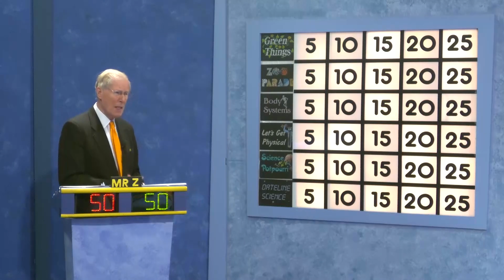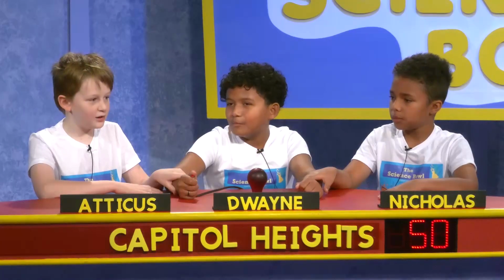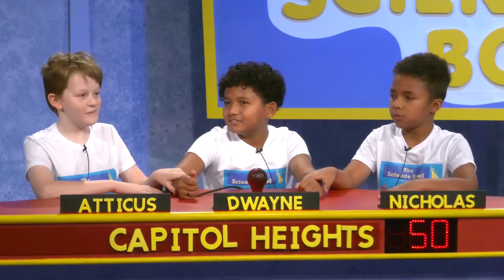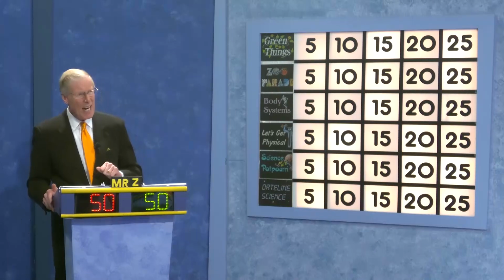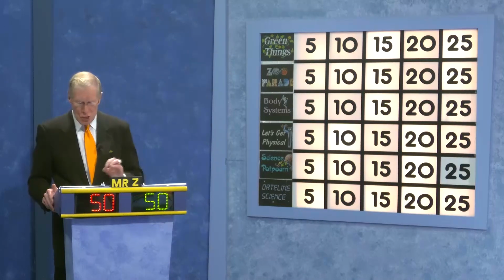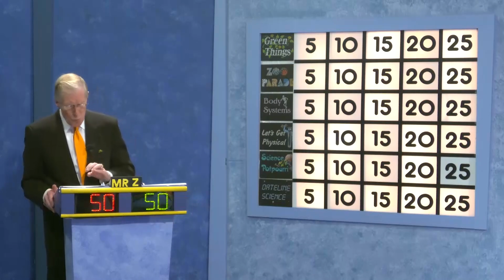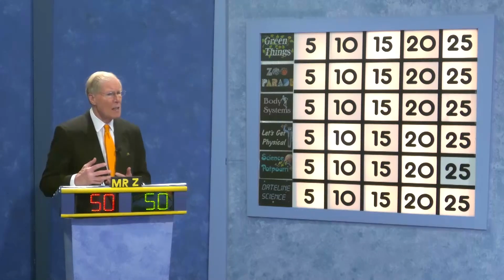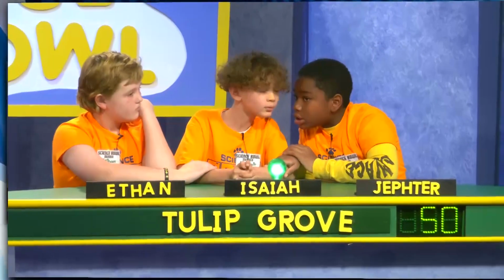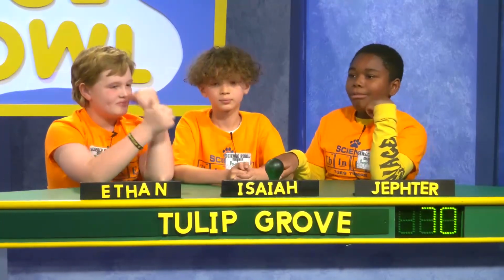We go alphabetically. Capitol Heights, C, before Tulip Grove, T. So Dwayne, let's do it. Go. Potpourri for 25, big one in that category. Teams, a Maltese is a kind of dog. Maltose is a kind of sugar. And maltase is one of these E-initialed chemicals that helps you digest your food. Tulip Grove. Enzymes. Thank you, Jeffter. Yes, indeed. Good assist on that. Good. You got your first point.